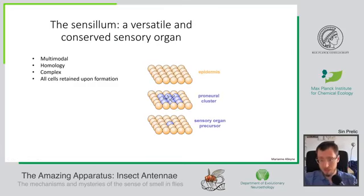The sensillum itself is a very versatile and conserved sensory organ and does not necessarily only appear on the antenna, but also appears throughout the body and on the wings and on the legs and on the abdomen of the fly. These sensilla are very, very well conserved sensory organs, and they are featured in different sensory modalities, such as mechanoreception and the like. And they are also very homologous to each other, so they are always built up in a very similar fashion. They're also very complex, and all the cells are retained upon the formation, and all cells are thought to contribute to the final ability of each sensilla to carry out its sensory functions.